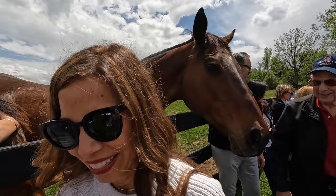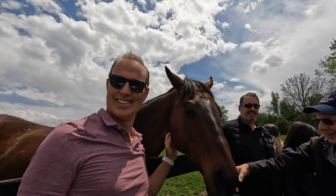A lot of space for the horses, beautiful greenery, really a cool experience to see where these horses live and how they actually care for these horses after they're retired.